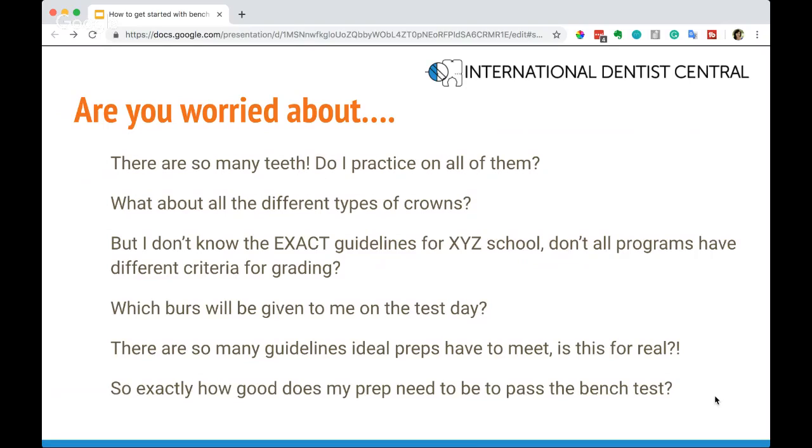What about knowing the exact guidelines for certain schools? Don't all programs have different criteria for grading? This is a great question. And I'm going to have to say, well, yes, to some extent, but also no. So yes, if you can get your hands on every single school's grading criteria, there will be differences, mostly minor. If you show a very well done preparation to different graders in different schools, they will agree that that prep is a very well done prep.